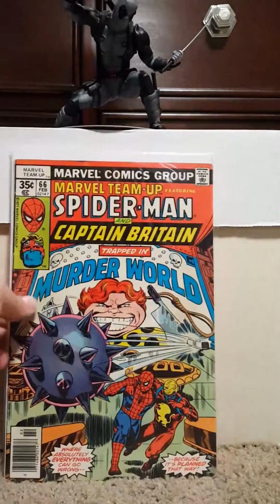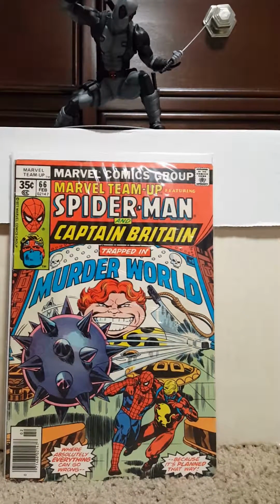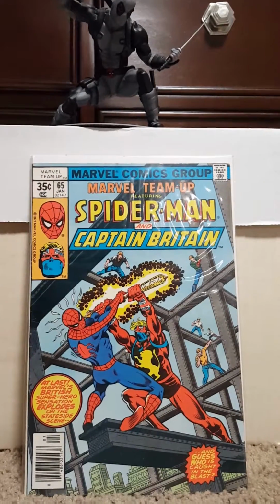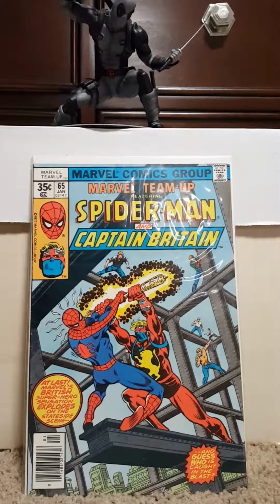Marvel Team-Up #66. First appearance of Murder World. Second appearance of Arcade. Second appearance of Captain Britain in the U.S. Followed closely by Marvel Team-Up #65. Upgraded copy. I'd say my last copy I had is probably a 4.0. And I picked that up for $1. I picked this one up for $1. And I'd say this is probably a 7.75. So I'm very happy to finally have this one in good condition. First appearance of Arcade. And first U.S. appearance of Captain Britain.